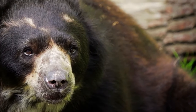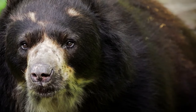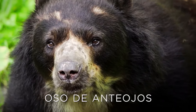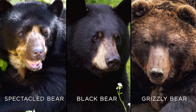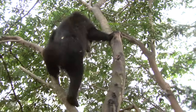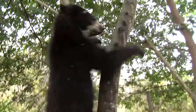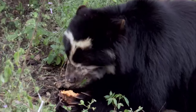Sure, Tyler. The white and pale yellow marks around their face, neck, and chest are how they get their name. In Spanish, they are called oso de anteojos, which is bear with glasses. They look a little different than the black bears and grizzly bears seen in North America. They are excellent climbers and spend a lot of time up in trees. Even though these bears usually weigh over 300 pounds, they're shy, peaceful, and isolated, avoiding contact with humans.